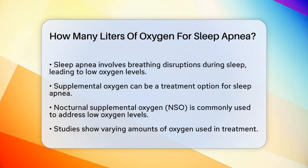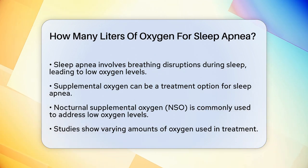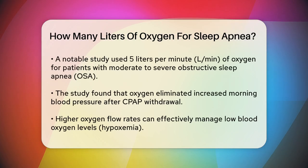might be used. Sleep apnea, whether it's obstructive or central, involves disruptions in breathing during sleep, which can lead to low oxygen levels in the blood. One way to address this is through nocturnal supplemental oxygen, or NSO. In studies and clinical trials, the amount of oxygen used can vary.